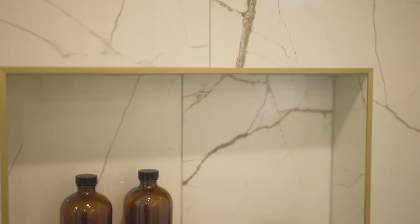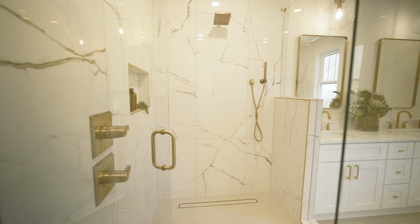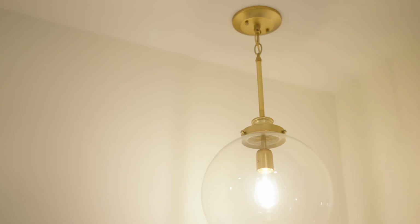So we're bringing in a couple elements from there, which is the way that the glass meets like this. It gives you a nice view of the shower. And also this hexagonal features, faucets there. Ended up getting a lot out of this, so we'll probably take this design into future houses.